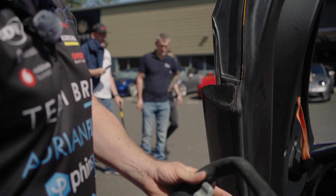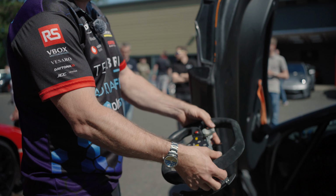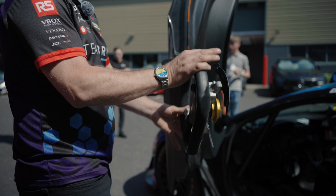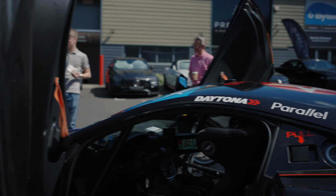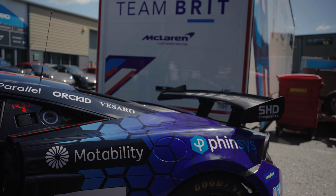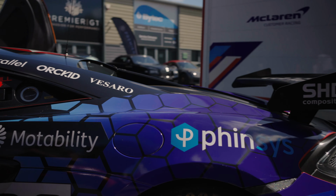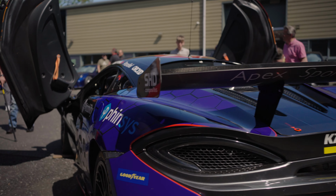So this GT4 McLaren has got hand controls on it. We have accelerator on this side, brake on this side, gear up, gear down, radio and pit timer. So no matter how many legs you do or don't have, you can drive the whole car with your hands from one position. This car races in the British Endurance Championship this year. We've got a pair of these McLaren 570Ss. We just won the last round at Snetterton, so we're looking forward to Silverstone next week. She's a lovely car to drive.